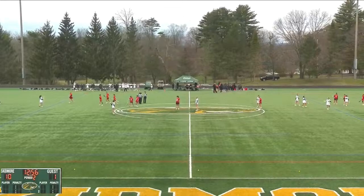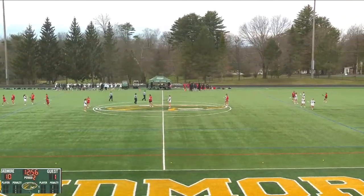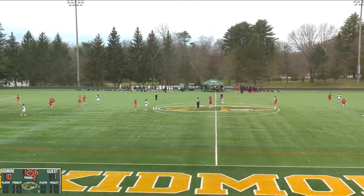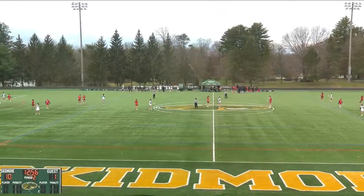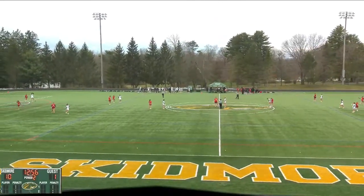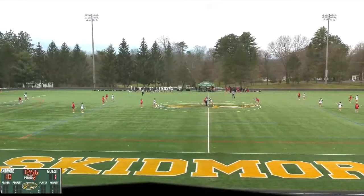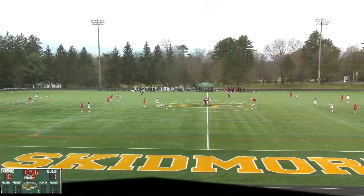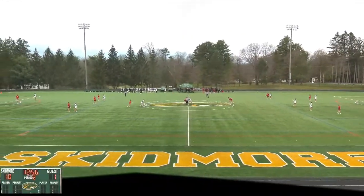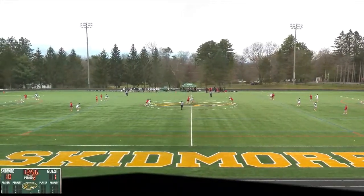Harris. Cafasso. Who's on the far side? Hudner, with a tried and true draw team there. Absolutely. Evans. Bush. And can't see it on the other side. Draws up.